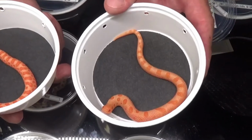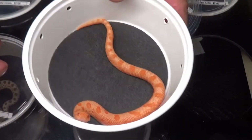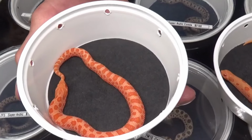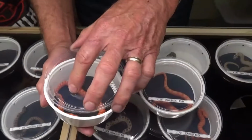Reduced pattern, still got that nice vibrant orange. I think it's beautiful, even if it did come from my house. These are absolutely gorgeous, and this camera doesn't do it justice. These are hot, hot, hot red. Absolutely fantastic snakes. You've done good work here, sir. Thank you. So these are pretty cool.